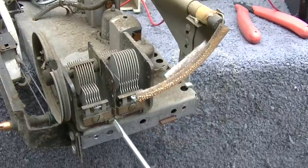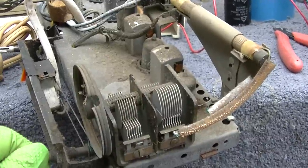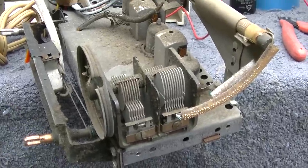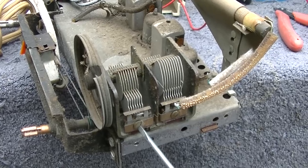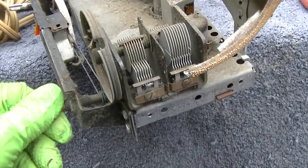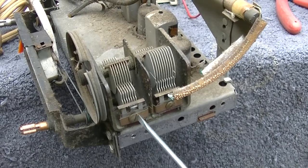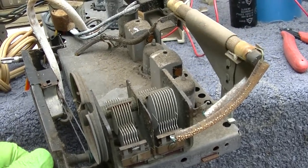So what I want to do is loosen that up a little bit, bring this down. I want to reduce the capacitance here so I can increase the capacitance here. So then I should have to bring this closed.